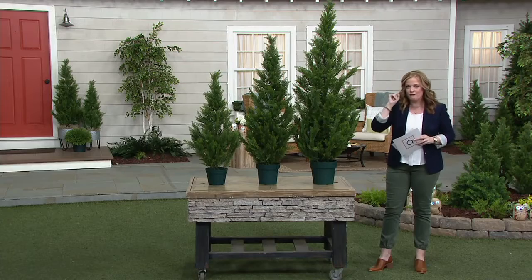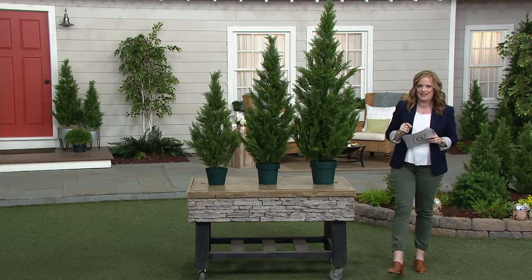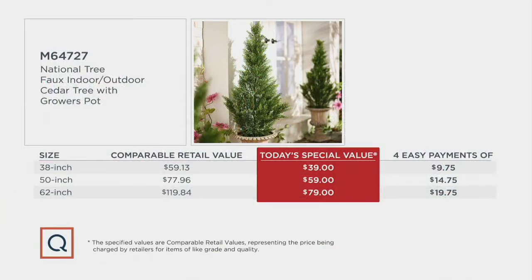But when it comes to the value, let's talk about that next, because not only are you getting full, not only are you getting lifelike, the most tip count ever, comparable retail value ranges from $59 and change, $77 and change, to $119 and change. That's not the price you pay. Our Today's Special Value price, $39 for the 38 inch. Oh my gosh, $59 for the 50 inch. And $79 for the 62 inch.